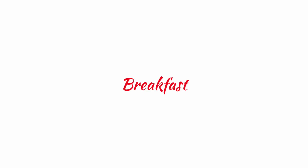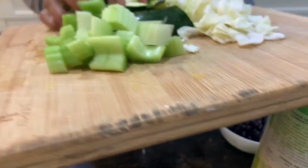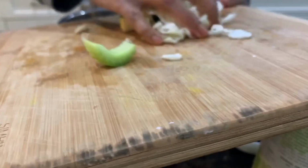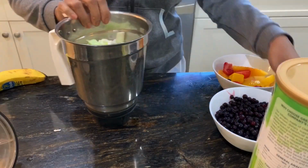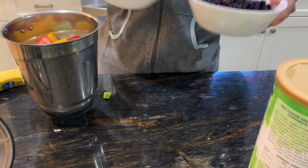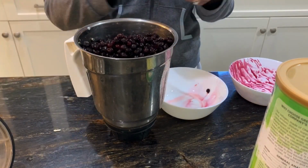So usually what I have for breakfast is a smoothie with a lot of vegetables. Here I have celery, zucchini, cabbage, and avocado. Those are the four vegetables. Generally, in principle, I have at least 3 to 4 different vegetables and then 2 to 3 different fruits. Here I'm using blueberries. Some kind of berries I usually do, either blueberries or strawberries. And then here I have a mix of peaches and the tropical blend. These are all frozen, but I use a combination of frozen and fresh fruit. And now I'm adding a banana.